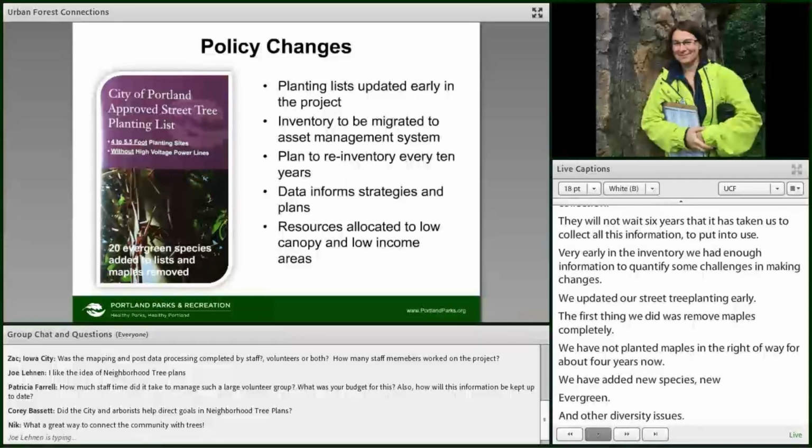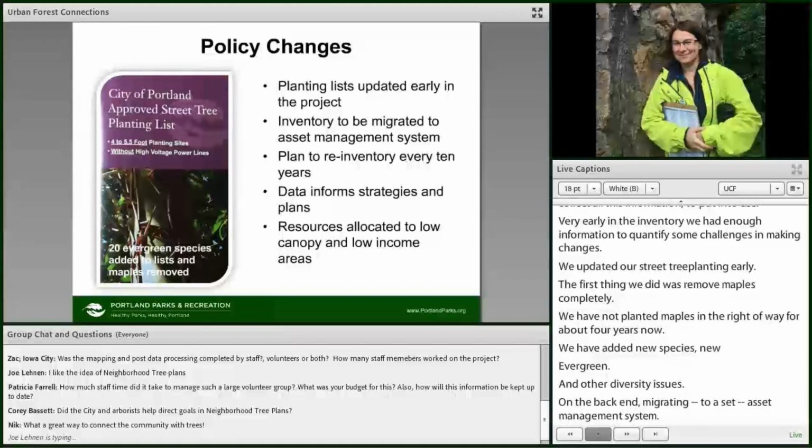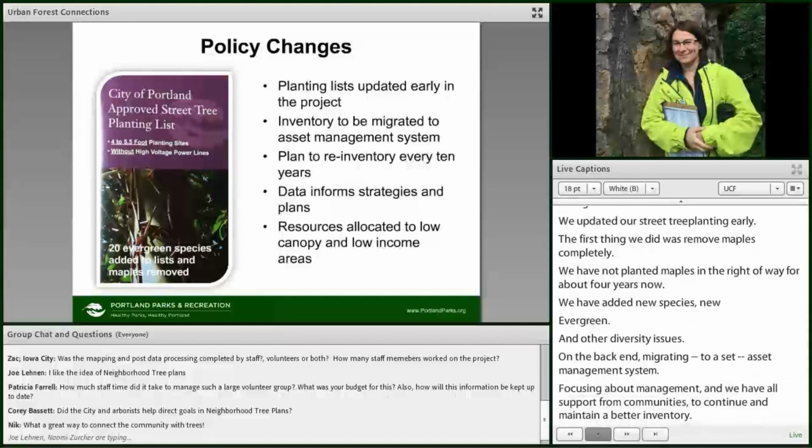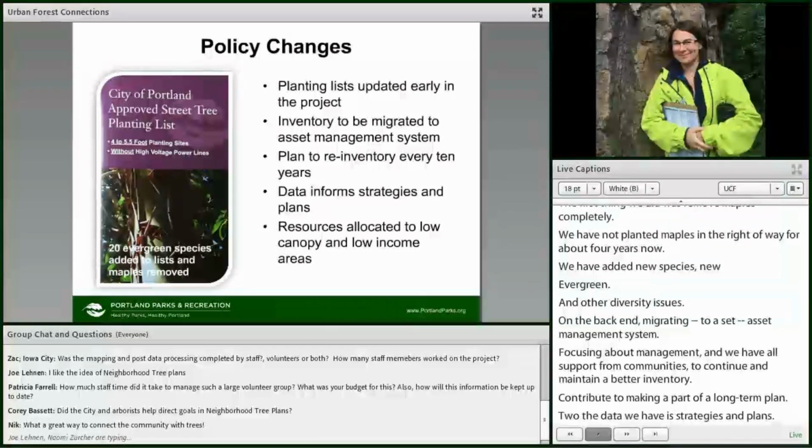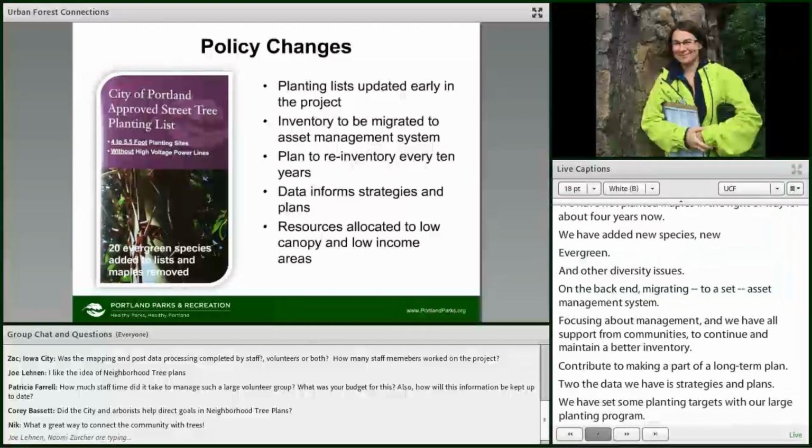Those pieces, while they're focused on much of that internal management, the fact that we have all of this support from our community to continue and maintain a better inventory have just contributed to making that part of our long-term planning. The data that we have now informs our strategies and plans. So, for example, we have set some planting targets with our large planting programs. For example, we are setting goals for how many large form trees we plant, evergreen trees, native trees, and really focusing resources into low canopy and low income areas.